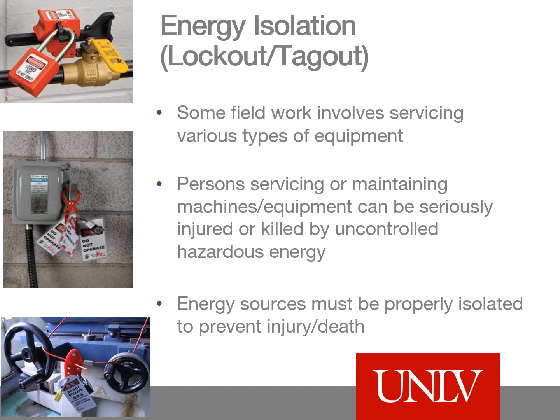Prior to working on any equipment, all potential sources of hazardous energy, such as electrical energy, kinetic energy, and potential for inadvertent startup, must be properly discharged and isolated to prevent injury or death to the person working on the equipment.